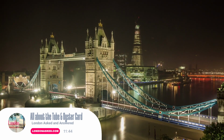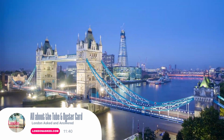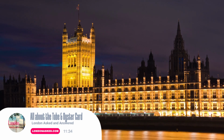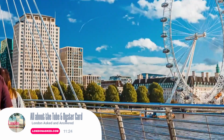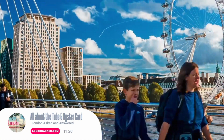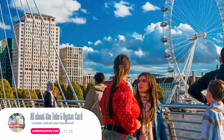Plus, it would allow passengers on the X34 to connect to 48 other bus routes and 4 train lines. It's like the X34 is the social butterfly of the bus world, always making connections and introducing you to new routes. The X34 is proposed to stop at key transport interchanges and town centre hubs, where there is the most demand for more transport options.